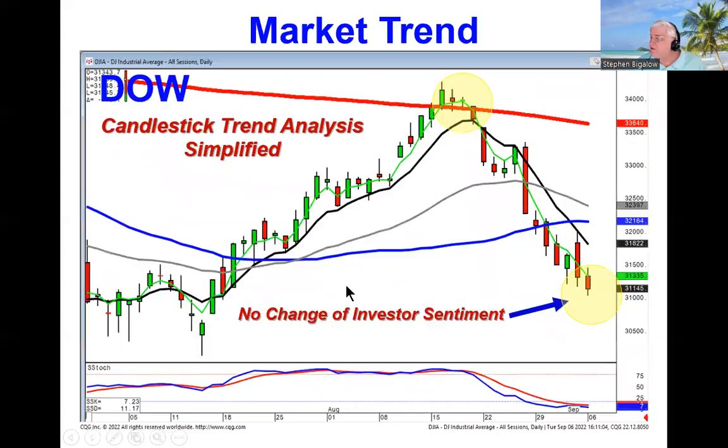So our first analysis is, which direction is the market going? Then logic says which stocks have the most bearish or bullish charts, in this case, bearish charts, that's going to be enhanced by the fact that there's no buying in the market.